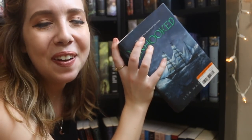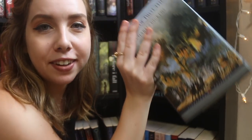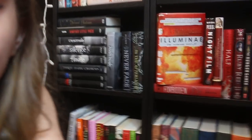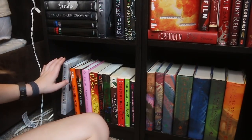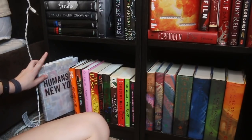Unhooked by Lisa Maxwell. I hate this book. Four by Veronica Roth. I don't know why this isn't with the Divergent trilogy, but it's not. And then I have a copy of A Tale of Two Cities by Charles Dickens, which is my favorite classic. I don't really know how I'm going to show you these last couple of shelves because they're so low. There you go. Yeah, there's a lot of empty places down here, but these are just kind of the leftovers, mostly my paperbacks. So we have Humans of New York, which I loved.